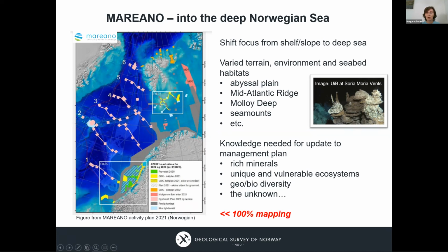And we really need knowledge of this deep sea area to update management plans. Of course, there's renewed interest, very much interest in deep sea minerals. There's unique and vulnerable ecosystems. There's a huge range of geo and biodiversity, and much that we don't know.